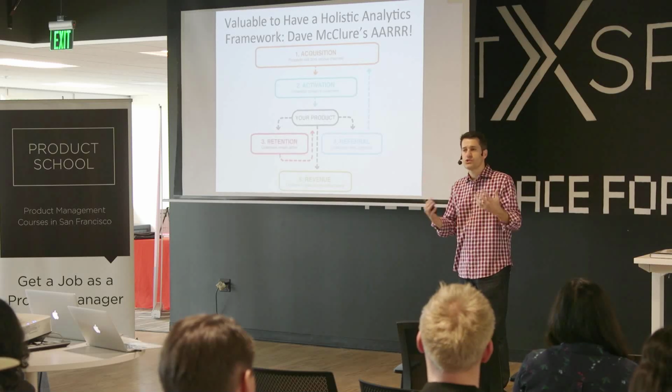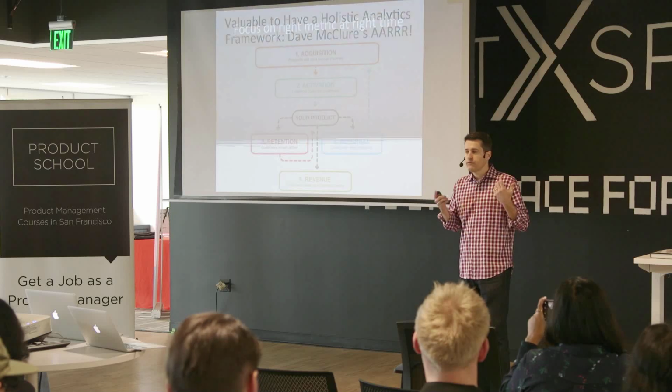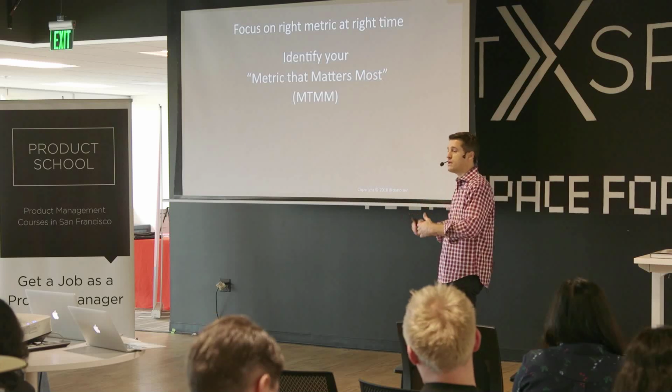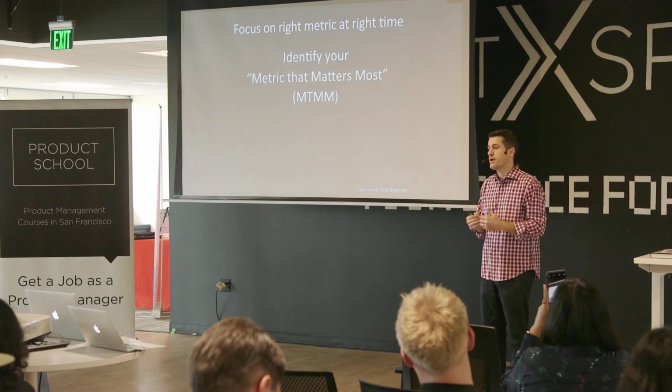There's 5 choices here. Which one at a macro level offers the highest ROI? And so you want to focus on the right metric at the right time. And I call that the metric that matters most for right now. Right? And that'll change over time, MTMM for short. It's like, right now, for our product, for our business, what's the metric that matters the most?